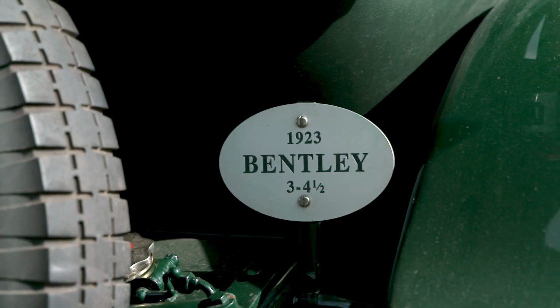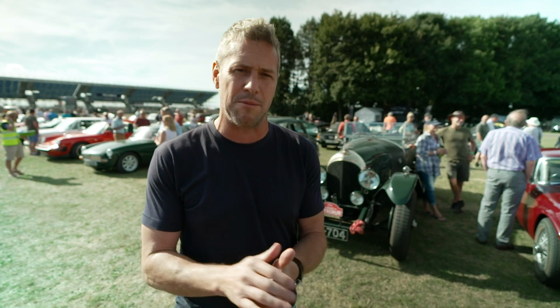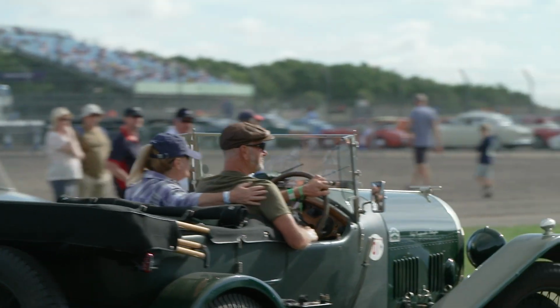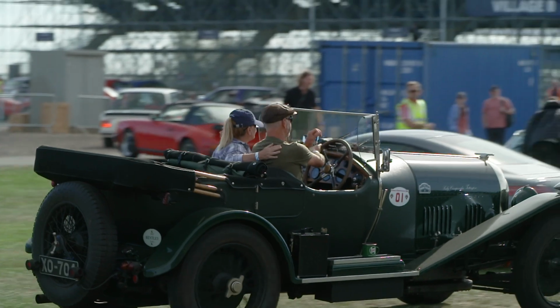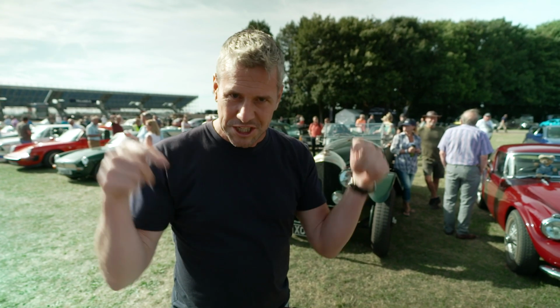It's a 1923 Bentley. It's one of the original TT cars, and actually the owners were just telling me that they take this car on road rallies just like this all the time. In fact, they've driven the car to Monaco recently and came home via the Pyrenees. It's done around 7,000 miles this year, and they've added this one onto the mileage book today.